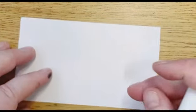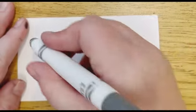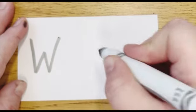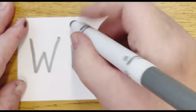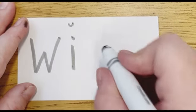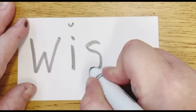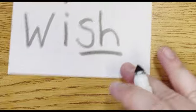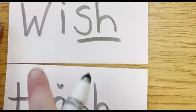Our next word is wish. Wish. W, w, w. Gotta have my W. W, I. That's a short I. W, I, sh, sh. I have my SH here. I have SH again. Look here. Wish.